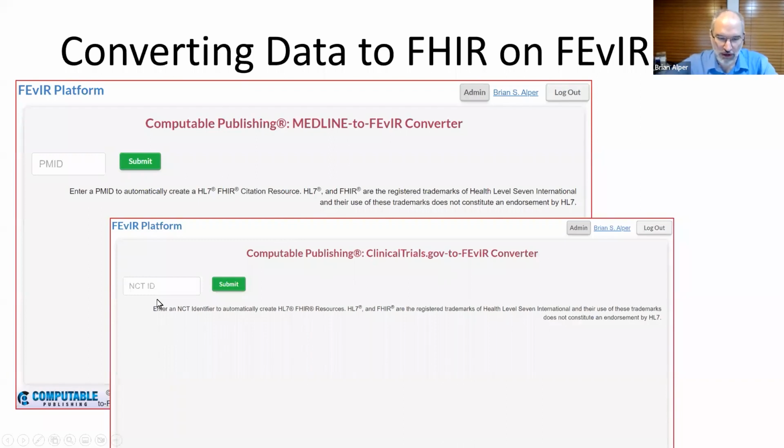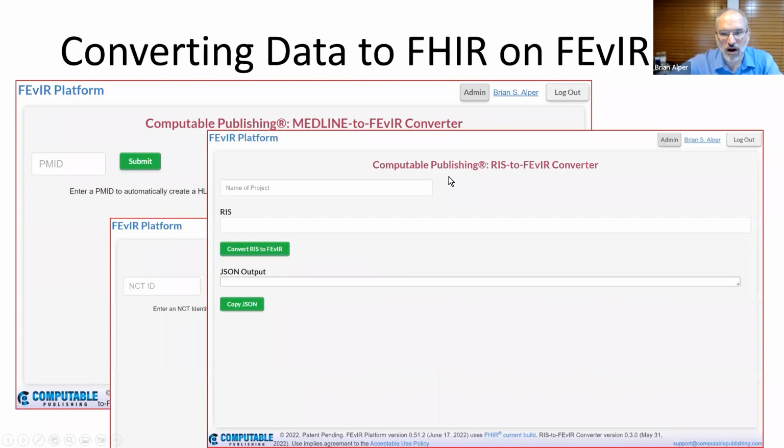Clinicaltrials.gov to FEvIR converter, put in the NCT number. It will create many resources, the research study resource and the evidence variable eligibility criteria resource for that. If there are study results posted, you'll get a set of evidence resources to have all of the living evidence from that clinicaltrials.gov report. And an RIS to FEvIR converter, you can add a set of citation data in RIS form, and it will convert it to citation records in FEvIR form.